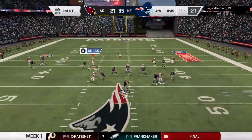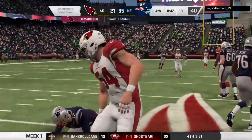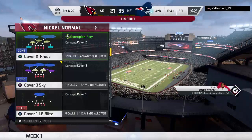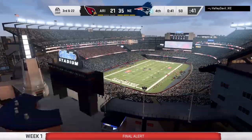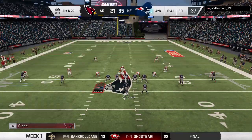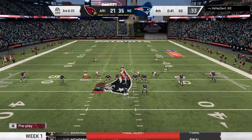2nd and 11. To throw, it's Brady. Pressure comes, and the Cardinals bring him down. Now the Cards going to call another timeout, their second, as they'll stop it with just over 40 seconds to go in the game. Tough spot for the Pats now after the sack as Brady will lead them up 3rd and long.